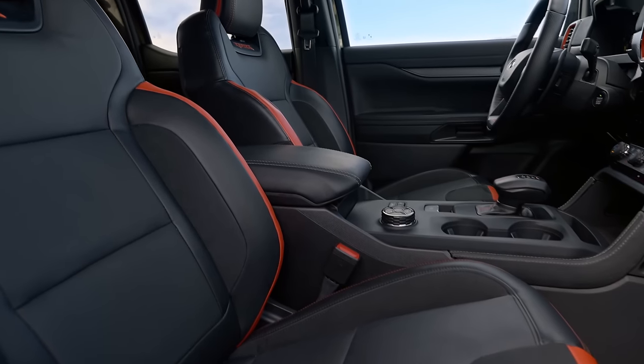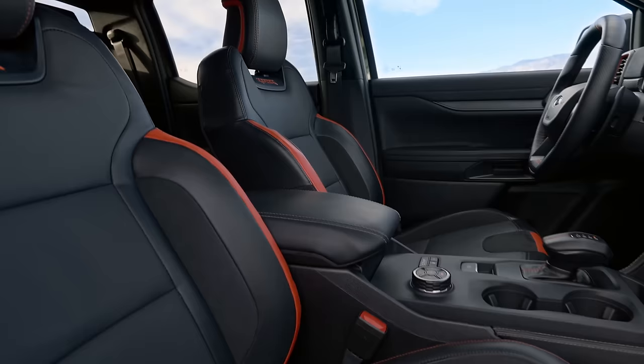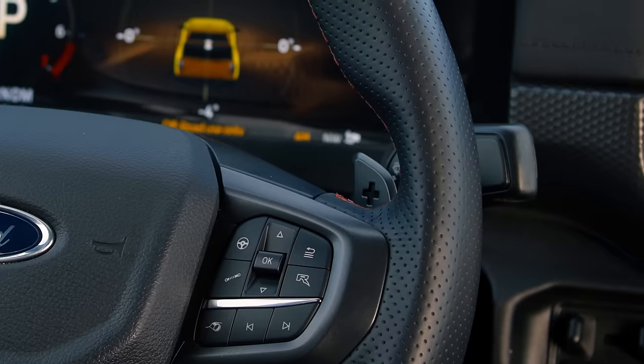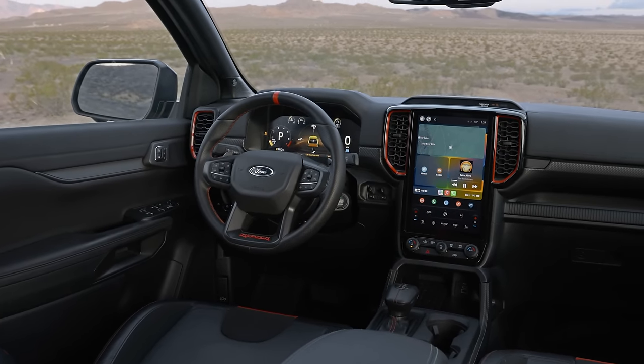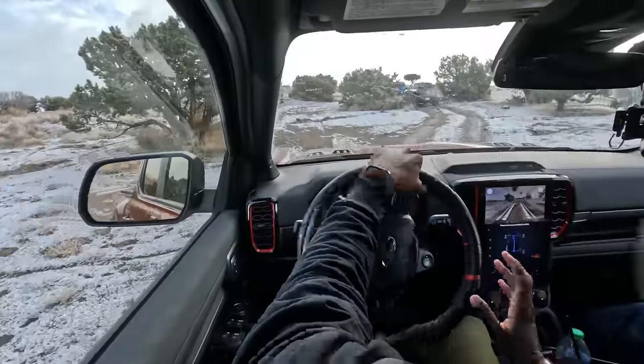On the inside, you get unique Ford Performance front seats with orange trim, sport steering wheel, paddle shifters, additional drive modes, and 6 auxiliary switches for off-road hardware. Right now, I'm on the trail course for the Ranger Raptor, and this thing is capable.